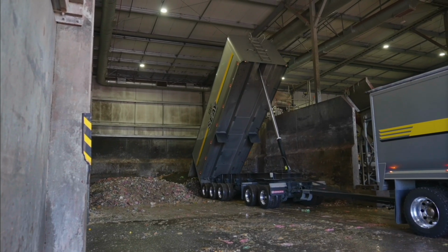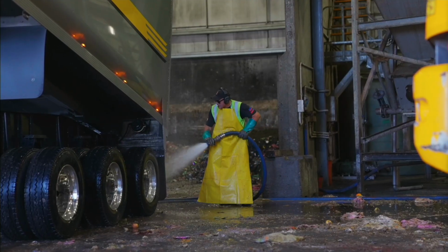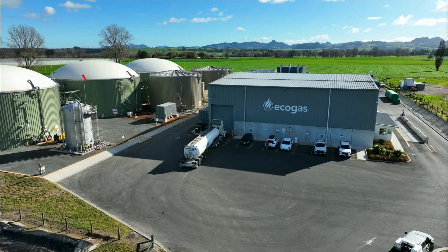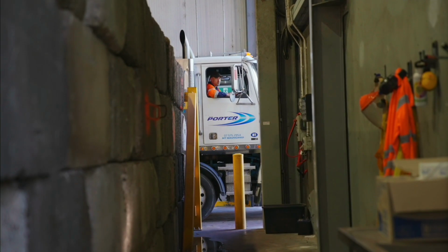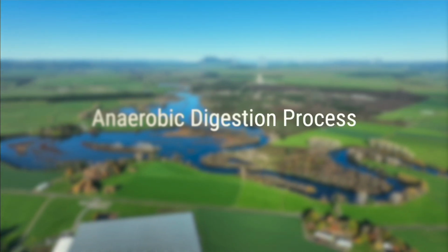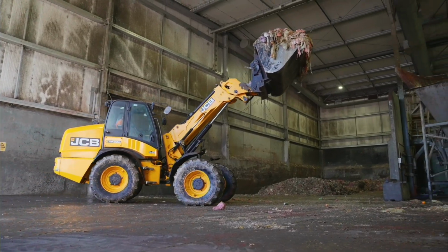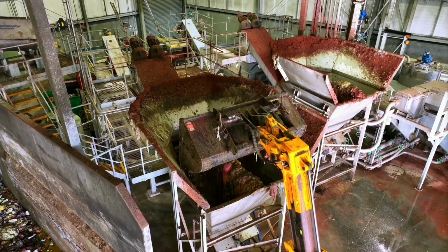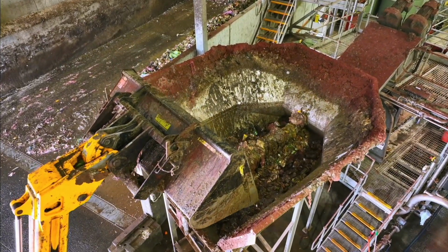Solid feedstock is tipped off in our internal feedstock bunkers. Trucks are washed down, and then those trucks head to Taupo to pick up a load of aggregate to take back to Auckland. Liquid trucks connect to an electric pump inside our reception hall and load their waste directly into our anaerobic digestion tanks. The anaerobic digestion process. The solid feedstock slurry and our liquid feedstock is pumped directly into our inlet tank. It is then mixed and fed through all three of our large digesters. Throughout this process, biogas is captured.